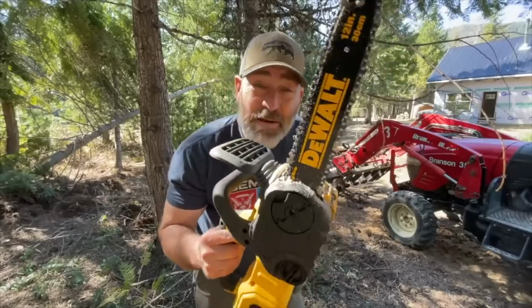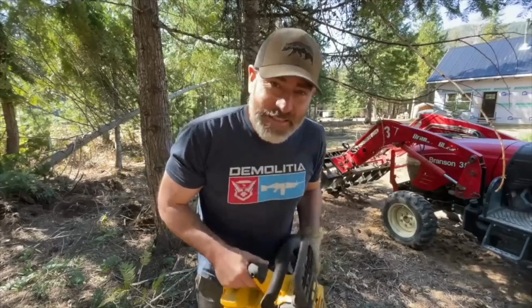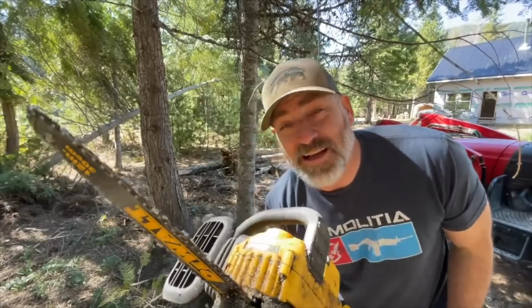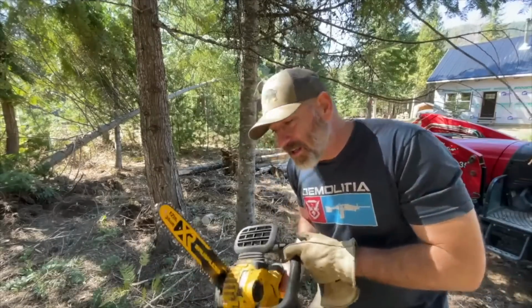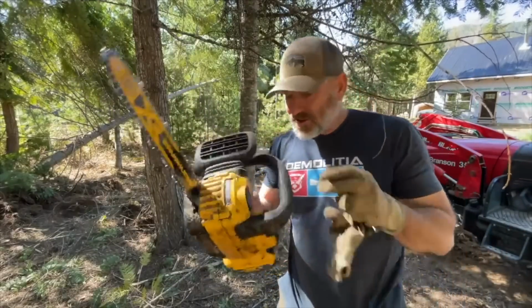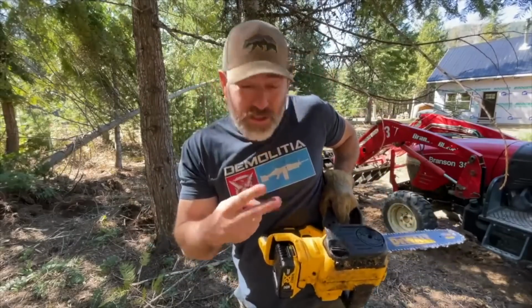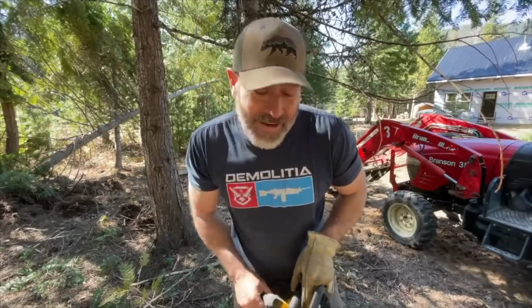I am thoroughly impressed with this saw, man. It works so good, and it's so quiet. I just cut a 12-inch round log, the second one I've cut. Plus, I've been using it all morning, cutting limbs and stuff. The battery lasts a long time. What are we at? We still got 2 bars. 2 out of 3 bars right now. I like it, man.